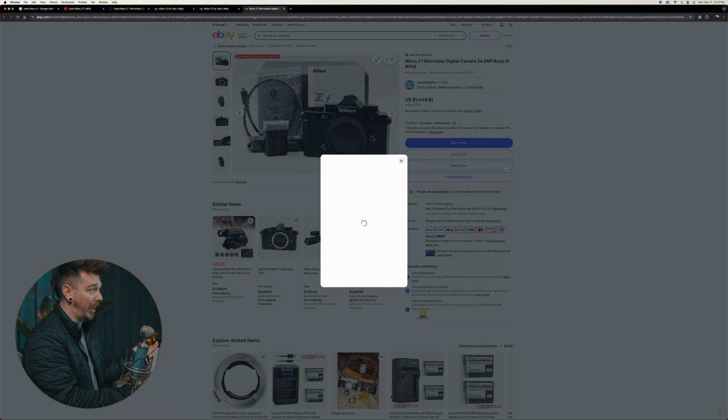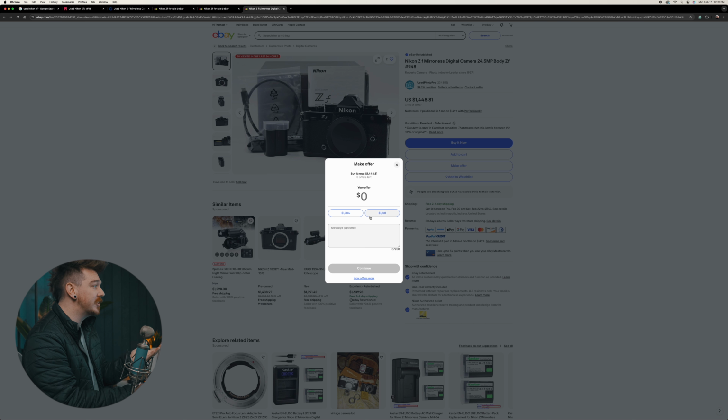So what I'm actually going to do is make an offer. They're asking $1,448. I'm not going to lowball them crazy hard, but that first offer is just to gauge how much they're willing to come down. So I'm going to throw $1,300 at them and see. You could go maybe a little lower, maybe $1,250. You know what? Let's just do $1,250. This is a little low. This is very low, but we'll see what they do.